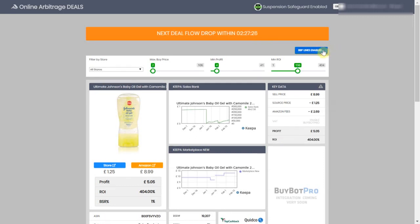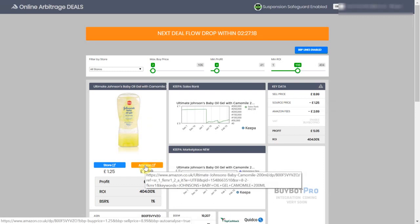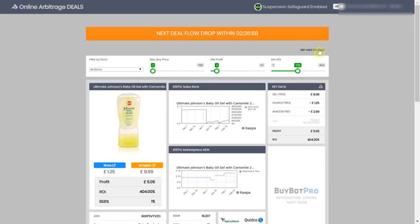Next, we have Buyback Pro links enabled. You can toggle this on and off. This means that when you click through to Amazon via this orange button here, it will automatically calculate everything you need to know about the deal, such as whether you are eligible to sell the item, the number of sellers on the listing, and also competitor stock analysis, where you will be able to see how many items your competitors have in stock. I will delve deeper into the Buyback Pro links further on in the video.